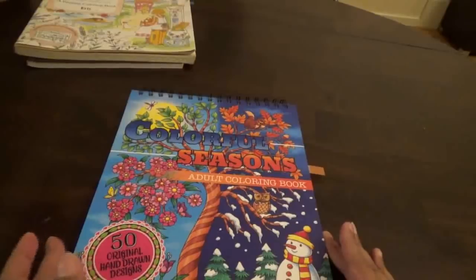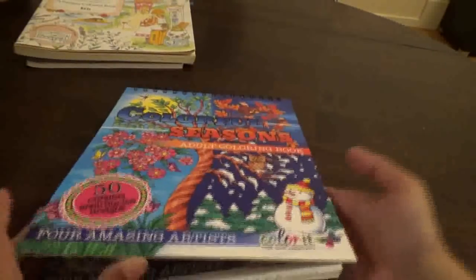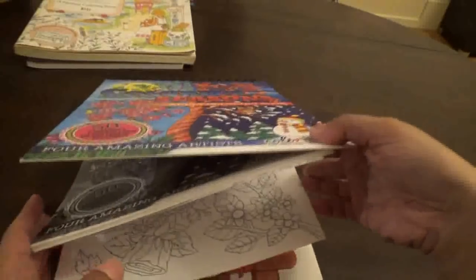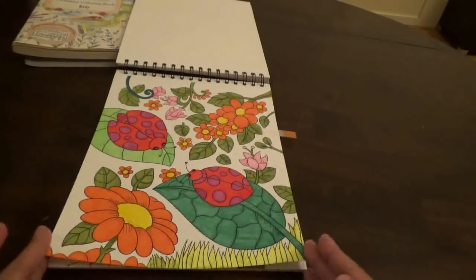Colorful Seasons, adult coloring book. Now this is a really fun book because it has a lot of pictures from different seasons, and so you can color it a lot of different ways. And I did this one, little ladybugs, and just something fun for spring. I thought that would be a fun thing to do.